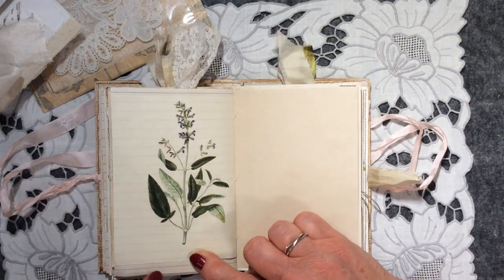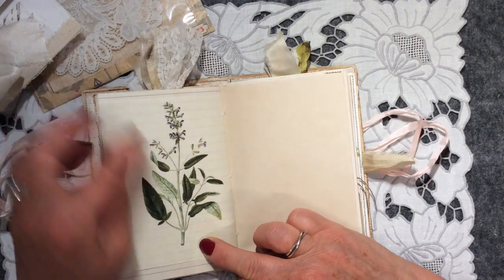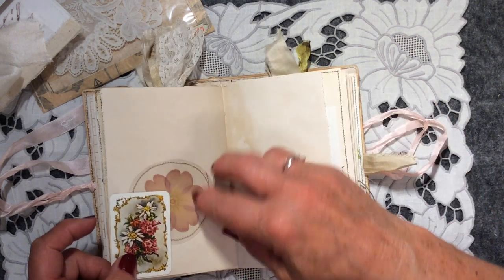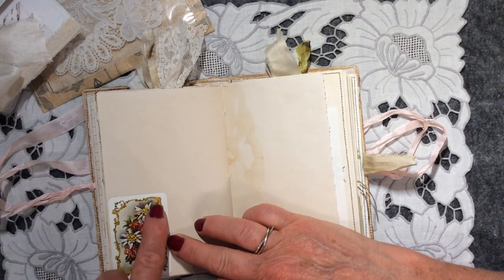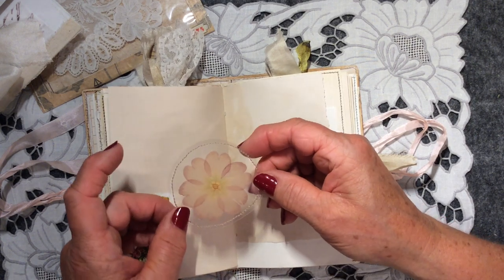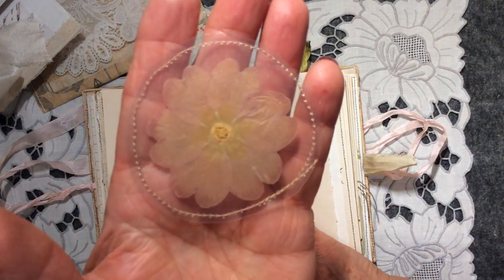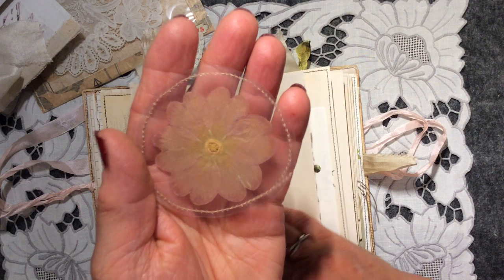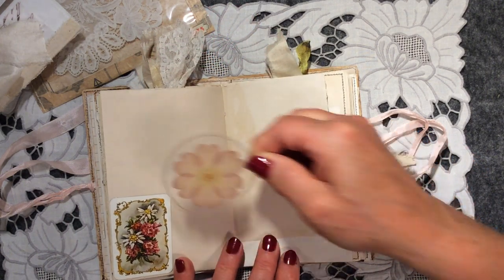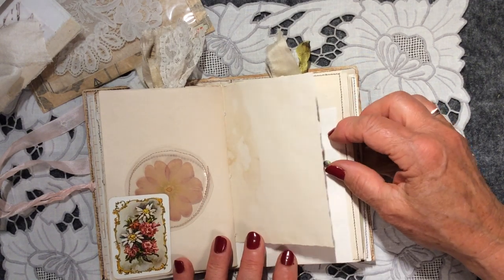Not sure what this plant is, but this is also printed on that lovely parchment paper. It's absolutely gorgeous, rich green colours on that. Then there's a little tiny, very decorative playing card here that she's used as a corner tuck spot, and this lovely specimen of a pressed flower head that Alison has trapped between some acetate and stitched round. Absolutely gorgeous, and the colours are just perfect, absolutely perfect.